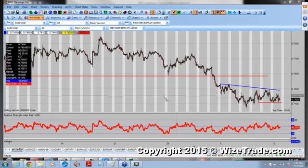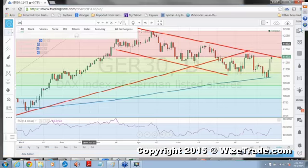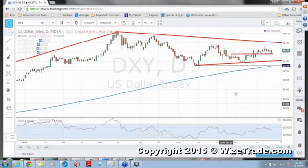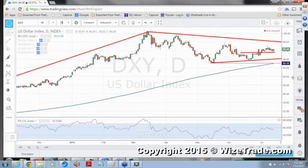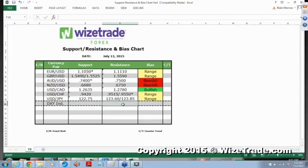Okay, let's go take a real quick look at the dollar index. Let me grab that for you. Okay, so there's the German DAX right up against resistance, by the way, for you guys that trade the DAX. So here's the dollar index. 97.20 and 97.75, but 97.20 is going to be the first level of resistance for the dollar index.